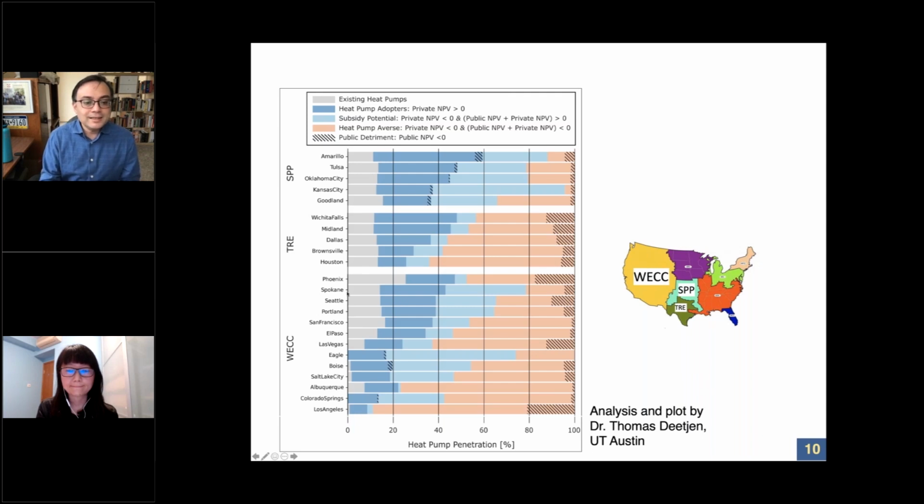You have places in the Pacific Northwest where electricity is extremely cheap and extremely clean because it's basically hydro. And you have other places where electricity is really expensive, and so a very large heat pump penetration is not optimal. So the WECC, as befits such a large region, is obviously much more mixed.